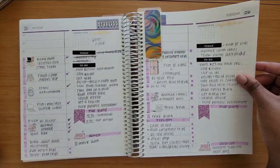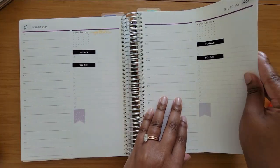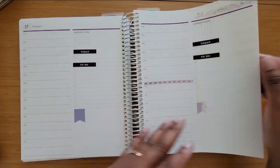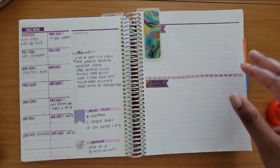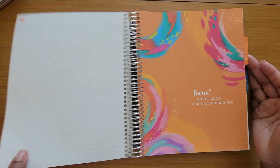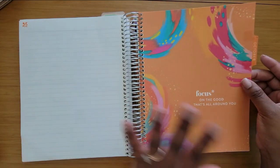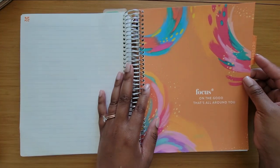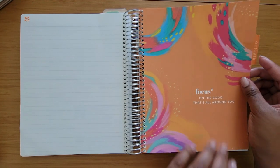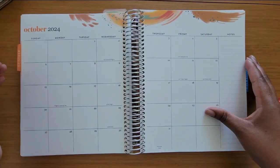And I go ahead and set it up all at once because I don't have time to hop in and add all these stickers every day and go through all of my collection. It's a lot. You're going to get a peek at how I store everything, all my stickers and such. So let's go ahead and hop in. Here's the beautiful header tab divider, the monthly divider for October. It says focus on the good that's all around you. And let's get started.